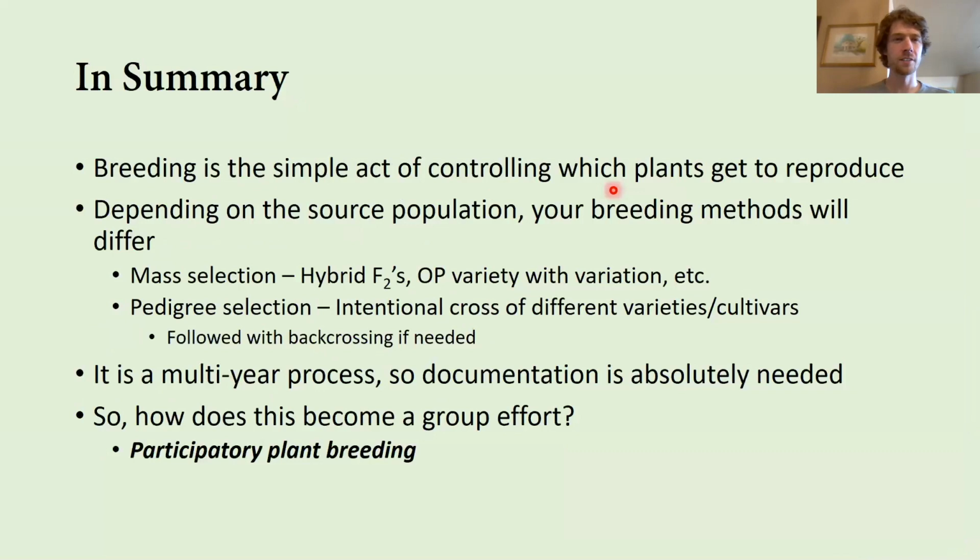Okay, so in summary, breeding is the simple act of controlling which plants get to reproduce. It depends on the source population, and your breeding methods will be different depending on that. So you do mass selection when you're working on F2s of hybrids or OP varieties with variation. Pedigree selection is when you yourself make a cross and then you start working with it. You can follow it up with back crossing if you need to bring it back to a certain trait.